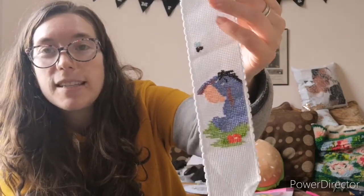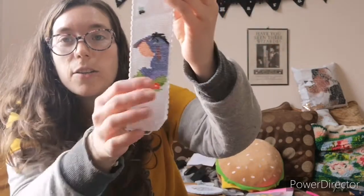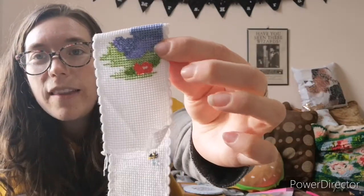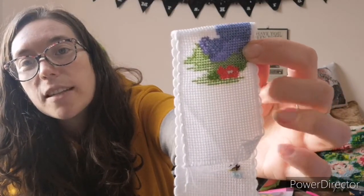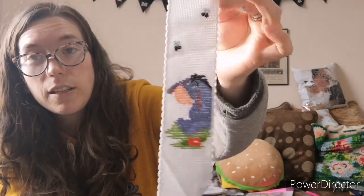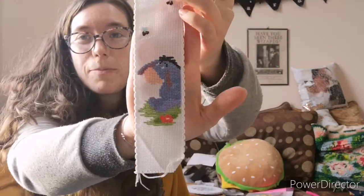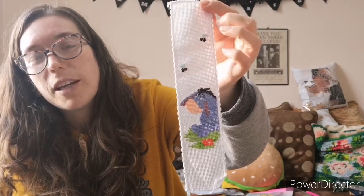Really interesting thing about this kit is that some of the colours are the same, but some of the stuff for detail, like you can see here on the leaves of the flower, they're quite obvious. So the leaves are there and there, because I haven't added the back stitch yet. The leaves are quite obvious compared to the grass. It's the same colour, but the grass is done in one strand and the leaves are done in two. But yeah, he's stitching up really nicely. I love the little bees. I'm sure Dawn is going to love it, even though it's not Pooh. She does love Eeyore as well.